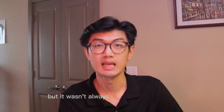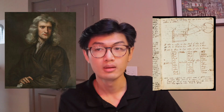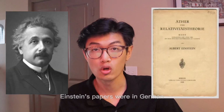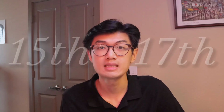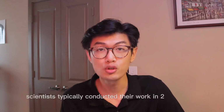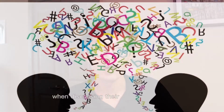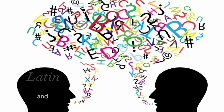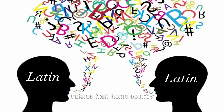But it wasn't always the case that English was the most spoken language in science. Newton published in Latin, Einstein's papers were in German, and Marie Curie wrote hers in French. In fact, in the 15th to 17th century, scientists typically conducted their work in two languages: their native language, when discussing their ideas with peers, and in Latin, when communicating with scientists outside their home country.